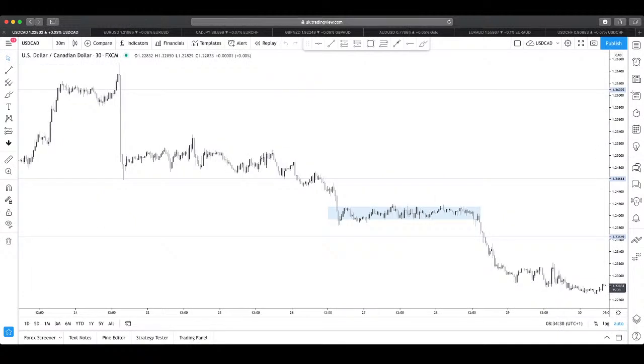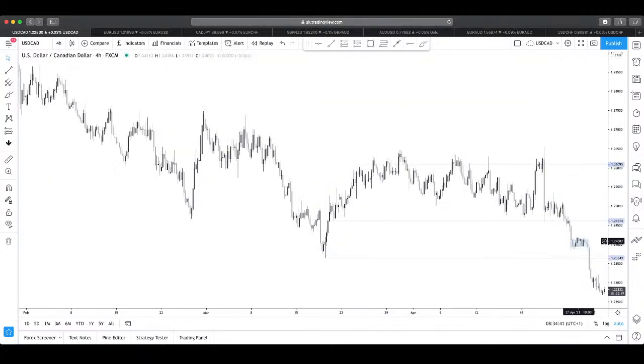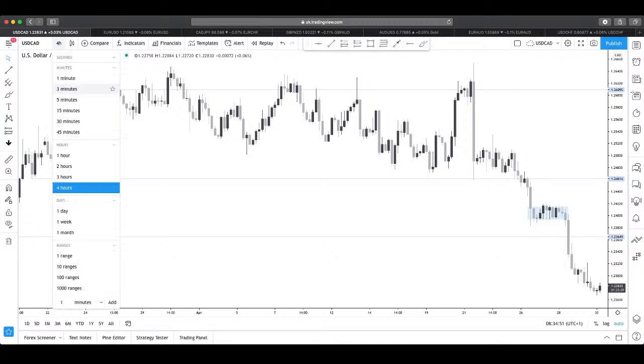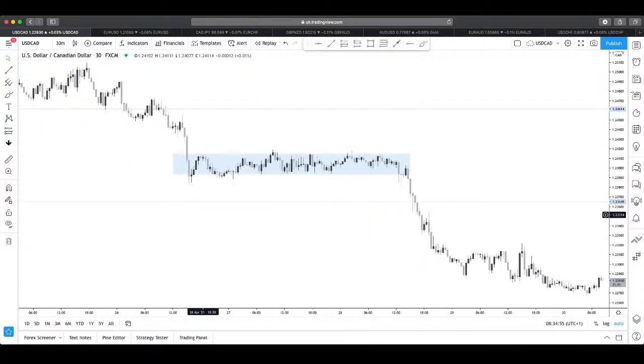So a couple of little ones that I just want to have a look at this morning. Dollar CAD. We've been on a little drop since we fell at the bottom of this area on Wednesday morning. We had this little region around 124 that we had been floating around.